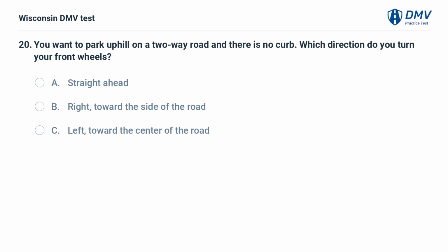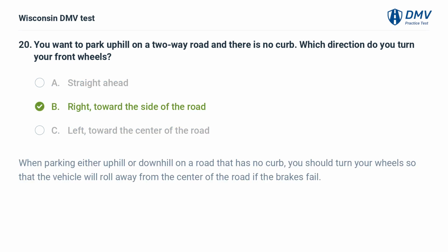You want to park uphill on a two-way road and there is no curb. Which direction do you turn your front wheels? A. Straight ahead. B. Right, toward the side of the road. C. Left, toward the center of the road. B. Right, toward the side of the road. When parking either uphill or downhill on a road that has no curb, you should turn your wheels so that the vehicle will roll away from the center of the road if the brakes fail.